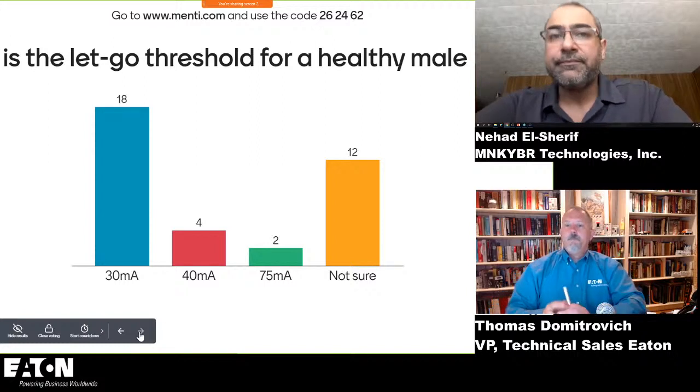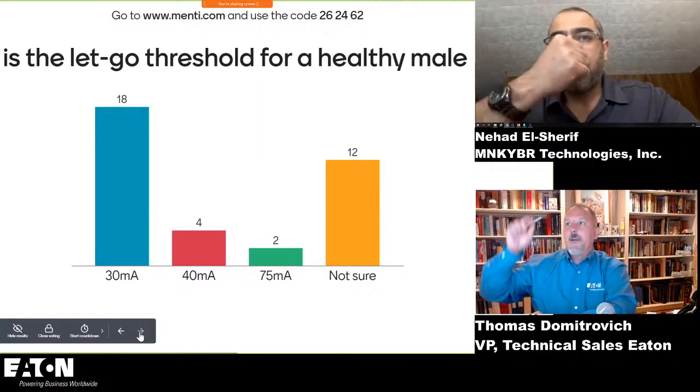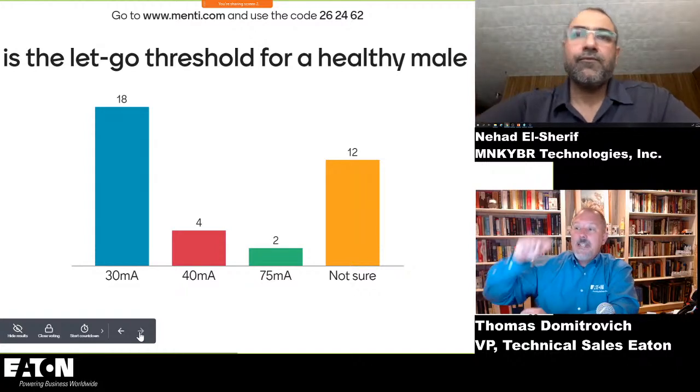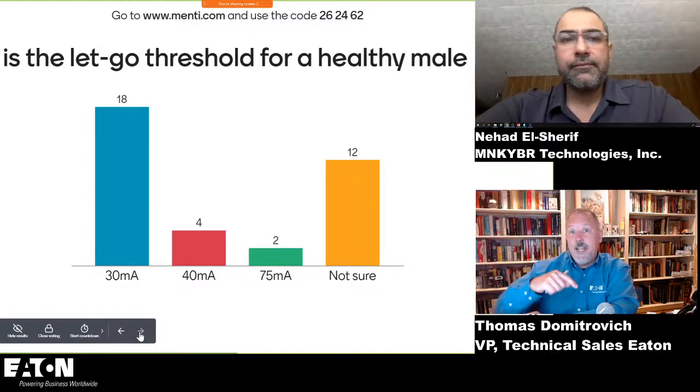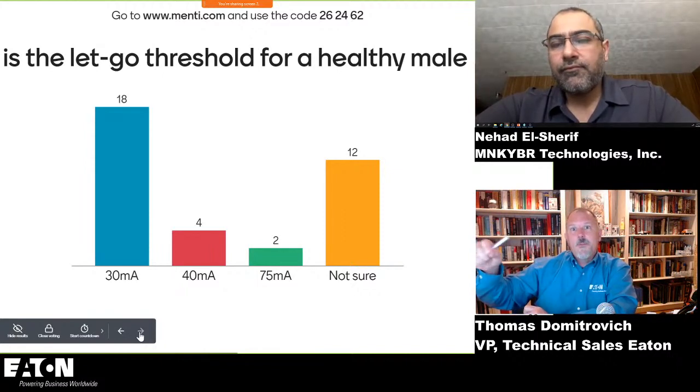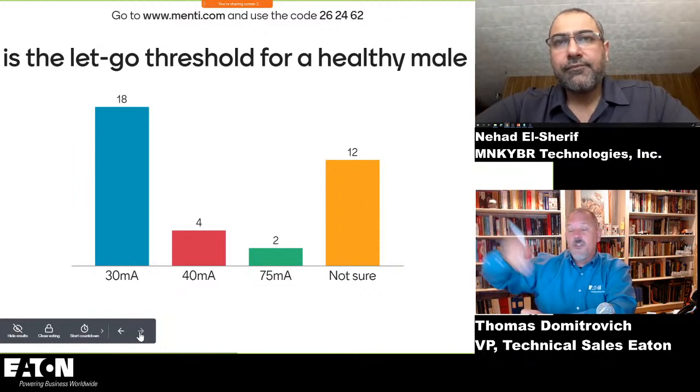All right, so we're over time here, so I'm going to try to get through these last questions. What is the let-go threshold for a healthy male? Now, we said 30 milliamps, but in reality, we showed that chart. It's probably up there around 50 milliamps, but from a European standard perspective, they set that threshold at 30 milliamps because they protect from a threshold. So that's sort of the number.